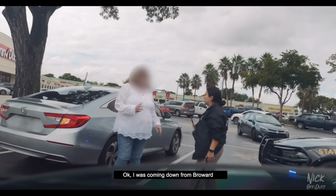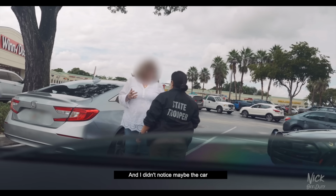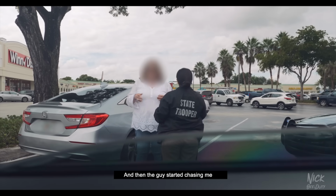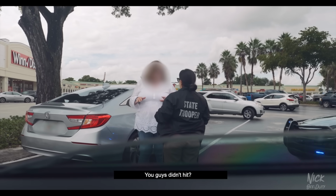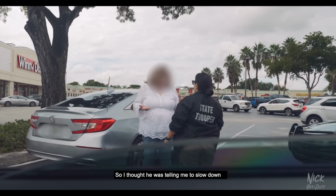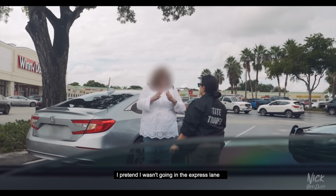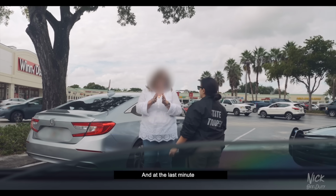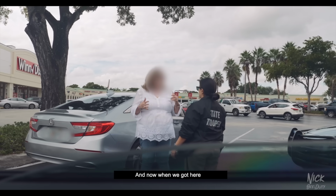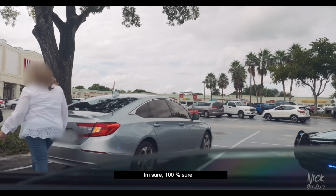What happened? Okay, I was coming down from Broward on 975. I was gonna go left, and I didn't notice maybe the car, so we almost crashed, but I got off. And then the guy started chasing me, and he got on my side, and was telling me, I'm sorry? No, never. So I was going like this. He was going like that to me, so I thought he was telling me slow down, so I went okay. And then he was telling me to pull over, and I just kept going, and I pretended I wasn't going into the express lane to see, and at the last minute I went into the express lane, and then he followed me, and he's been all the time behind me, and now when we got here, he got... I'm sure, 100% sure.